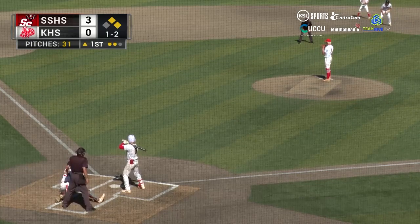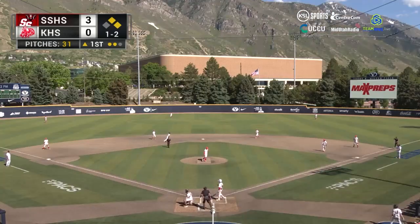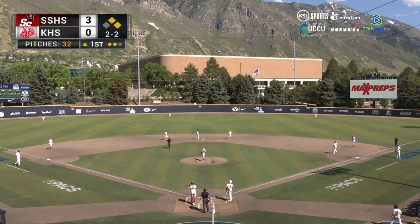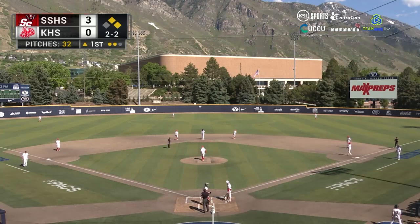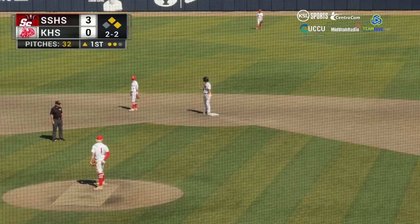2 outs, 2 on, 1-2 count here to Freeman. The pitch from Latimer Glover. Way outside for ball 2. Well, and that might be part of it, too. They're pitching him away. So they're positioned. Which is also interesting because he's been hitting it really well the other way.